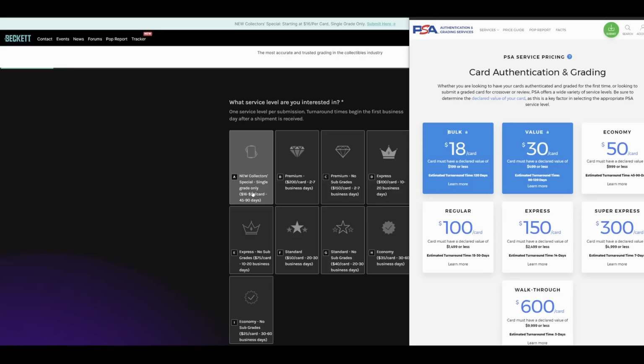You could send through an SGC group submitter at $18 a card and get it back in probably 2 to 3 weeks. And that's obviously no subgrades, but once again, an SGC 10 versus a BGS 9.5 with no subgrades, an SGC 10 is going to outsell that all day long. Let alone, now, here is where Beckett does have an advantage along with SGC.